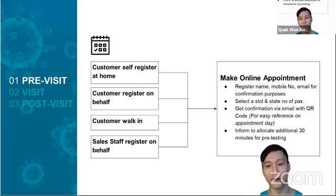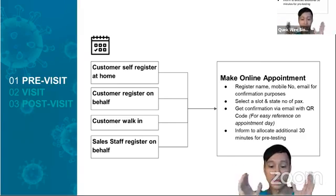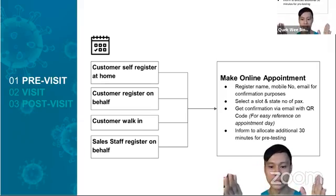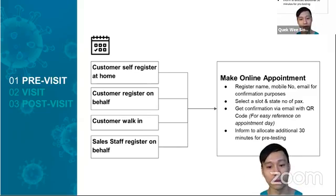I think this is very important. If you can actually get them to register name, phone for tracking purposes, and then you limit the number of slots and state, because depending on different galleries, you should have a different policy. What sort of maximum numbers you are allowed to enter your premise, right?